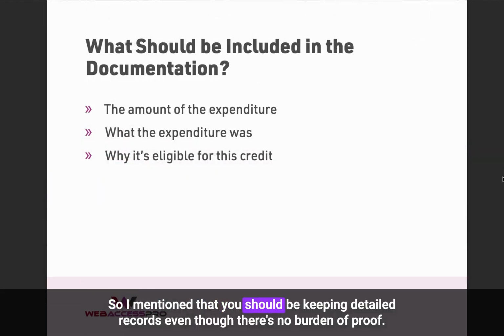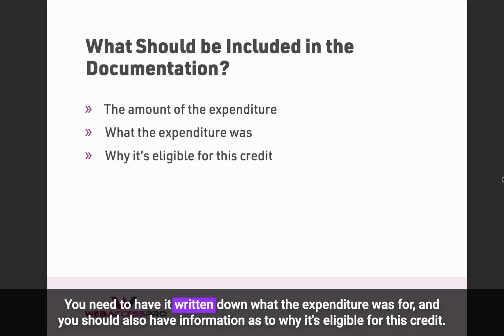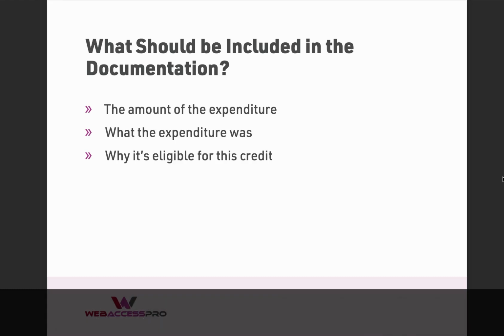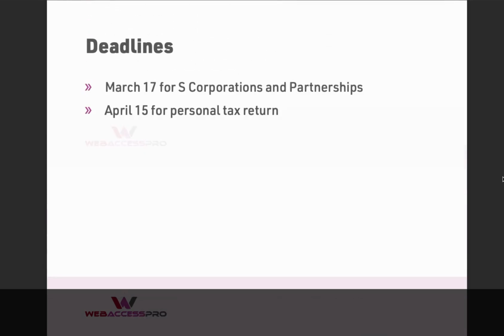So I mentioned that you should be keeping detailed records, even though there's no burden of proof. So make sure you have the appropriate documentation. So what is the documentation you need to be keeping? You need to keep the amount of the expenditure. So what was the cost? You need to have it written down what the expenditure was for. And you should also have information as to why it's eligible for this credit. So make sure you have these things as documentation when you're claiming this credit.